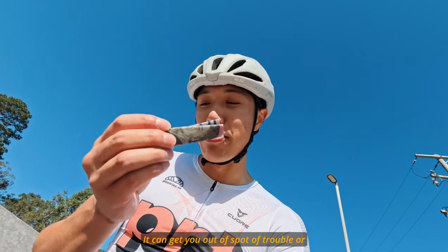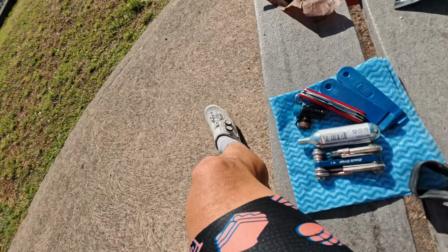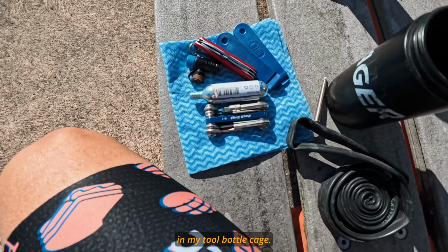It can get you out of spotter trouble, or you can use it as a tire boot. And that's it. That's everything I put in my tool bottle cage.